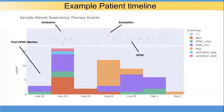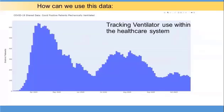but bringing it all together, you can set your questions however you want, and do something like track ventilator use within the VA and just define any patient using these windows. So what this histogram shows you is ventilators in use, flagged by that mechanical ventilation phenotype as an emergent ventilation.